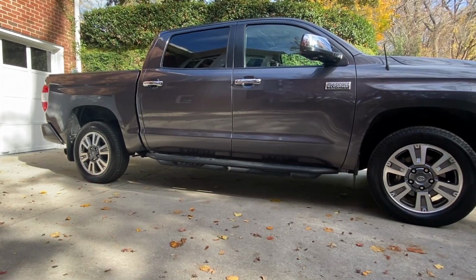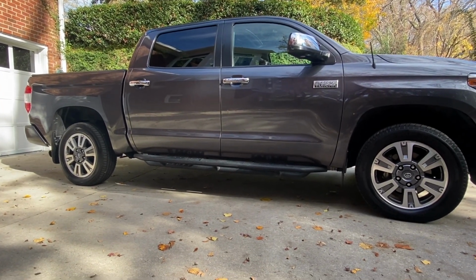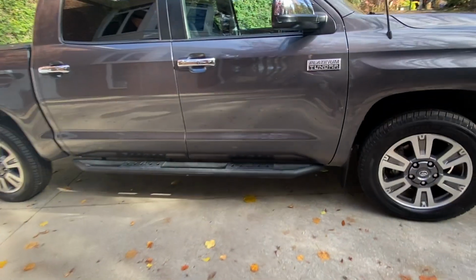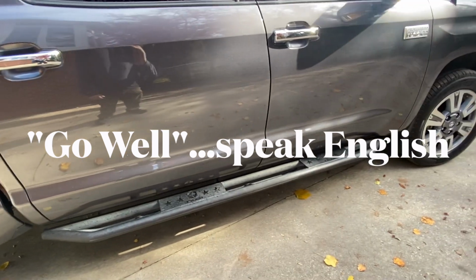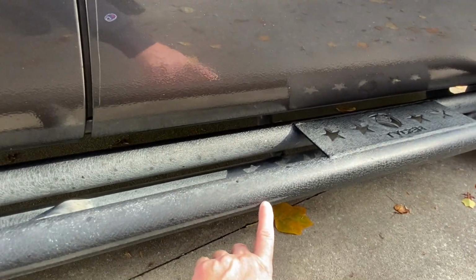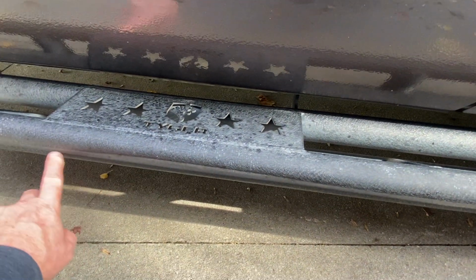Now, another thing I got new from Tiger right away when I purchased the vehicle was the Tiger Star Steps. I believe those were $312 when I got them new, and yep, that's right, $312. And I think they go really good with this MGM color. And I've even had the unfortunate, about a couple years ago, happening to have to scrape this one along a boulder when I was traveling, and you can kind of see that scrape there.